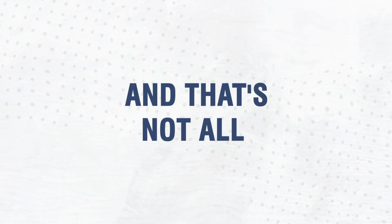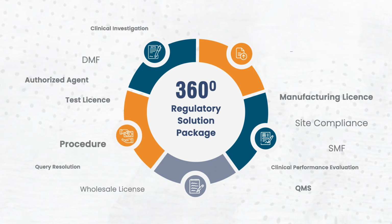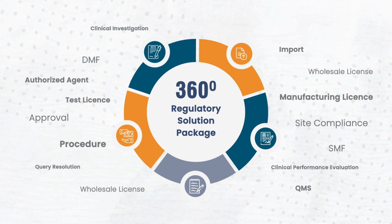And that is not all. We provide a 360-degree regulatory solution package, guiding you through every step of securing the manufacturing license process.